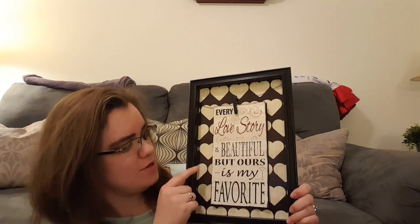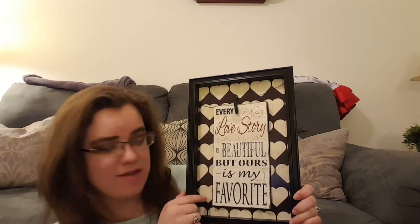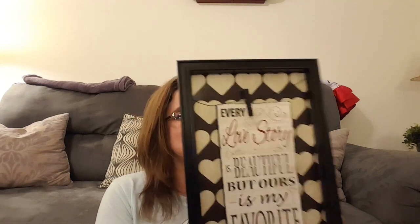But yeah! The second thing I found was this awesome picture. I love the quote that it says, "Every love story is beautiful, but ours is my favorite." I've always loved this quote, and so when I saw it, I just knew I had to have it. I'm currently working on building up a kind of gallery wall to put in our master bedroom, and I thought this would go perfect in there. And today was half off everything. Yeah, everything. So while the price was originally $2, I only paid $1 for this. That's what I'm talking about, guys.